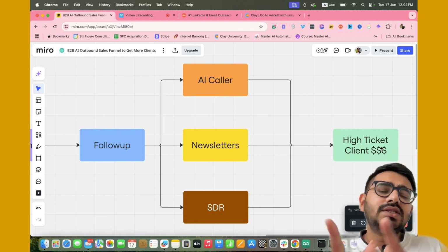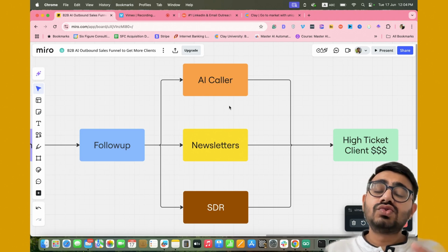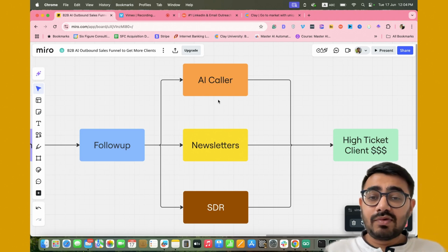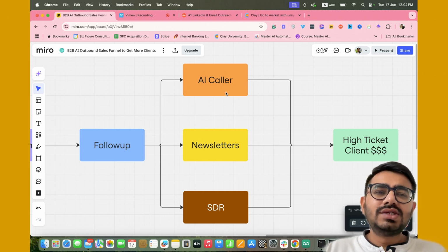But let's say for some reason they're not making a decision on the call, you're not able to close them, then again you have three options to still close them with the help of AI. You can place an AI caller, again AI calling only leads who completed the calls with you. Again, I'm not talking about the technical setup. There are tools out there that help you do this. We have Make, we have Retell, we have Vapi, we have Go High Level.